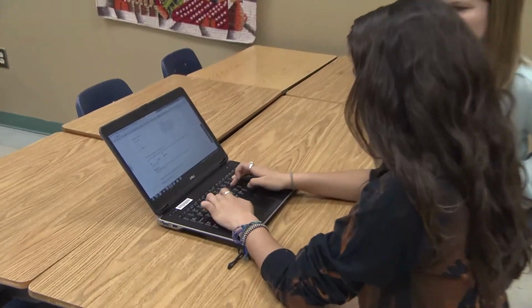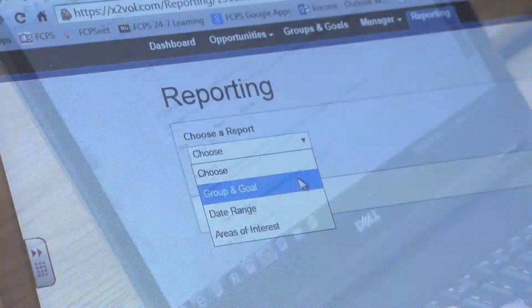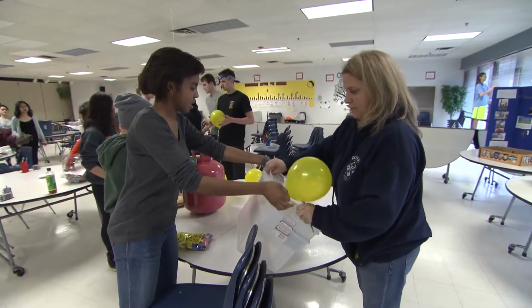It is so easy to use. It helps the students stay organized. They don't have to worry about where their hours are. The teachers don't have to worry about maintaining hours, nor do the counselors. I have teachers using x2VOL at all different technological levels. They can see all these things that these kids are involved in and how what they're doing for one group affects another group. I use it for the Lego Club to get volunteers.